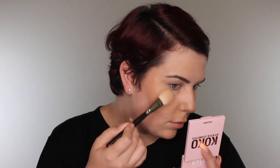Maybe. Or try with my finger, maybe? Like it's just, it's a really weird texture. Yeah, that's not gonna work. Okay, we're not gonna use this because there's literally nothing coming off of it.